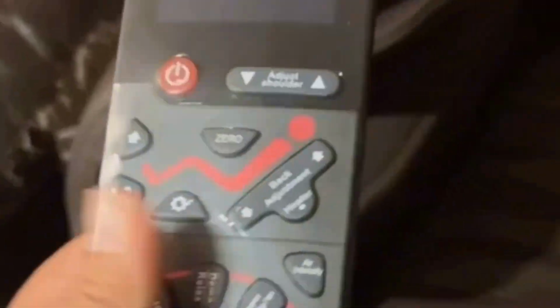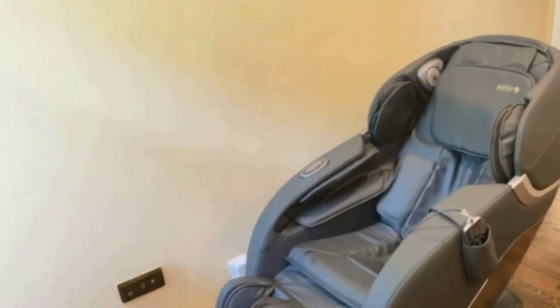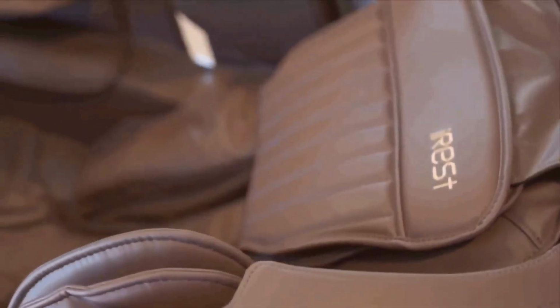In conclusion, the iRest SL-A303 feels like a capable, feature-packed massage chair that focuses on the fundamentals and gets most of them right. The long SL track, the 3D pressure control, the airbag system, zero gravity, and steady lumbar heat add up to real relaxation and relief. With a little patience to learn the controls and a thoughtful spot in your room, it becomes an easy part of a daily routine.